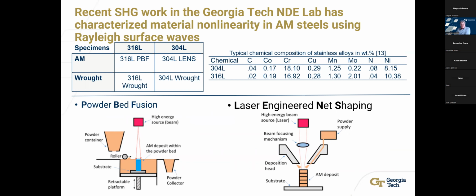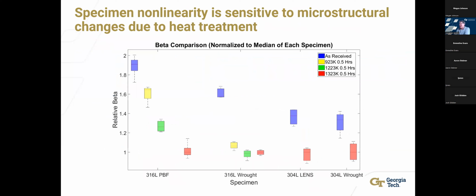And so what you can see in a plot like this, and this is a lot of data, you see four different parts: we have a 316 additive with powder bed fusion, we have a 304 additive with LENS, and then we have the corresponding wrought parts, the more traditional. And you see we can basically back out this nonlinear parameter that we can measure.